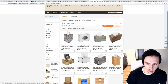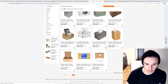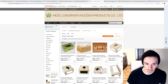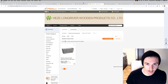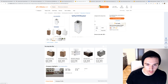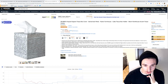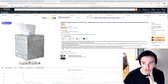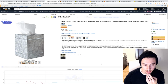Now they said they had galvanized. Where's the galvanized at? Might have to ask them about that. We could try searching that. Okay, I'm guessing they have it, and yeah, see, they have it right there. They have galvanized. This one's doing really good. He just has 3 different galvanized styles and 1 bronze. 4 reviews, rated really well, 7K a month, 466, and he's selling it at $16 per unit.